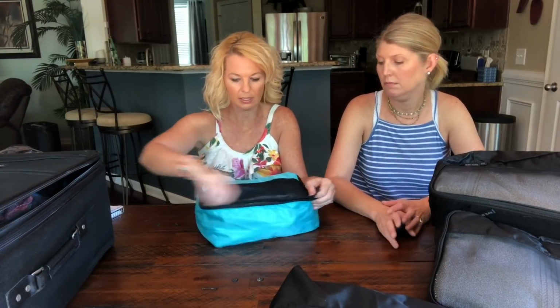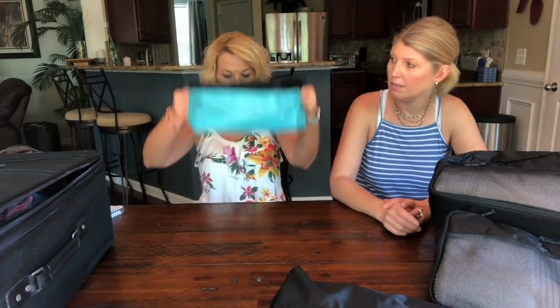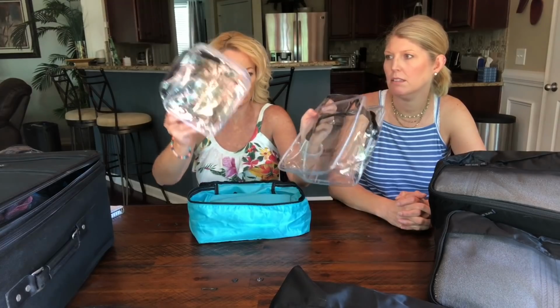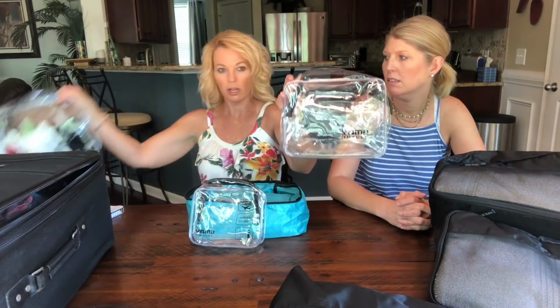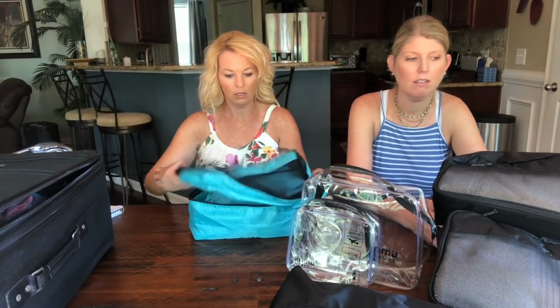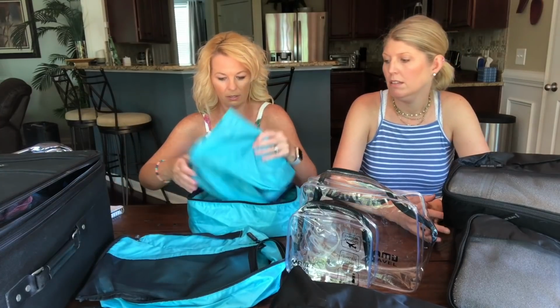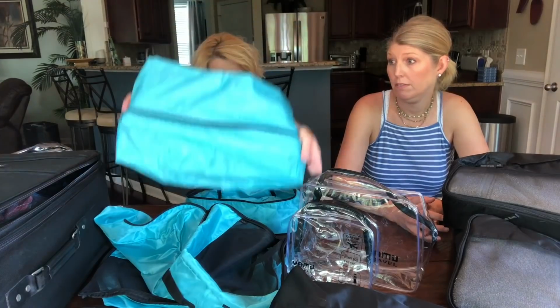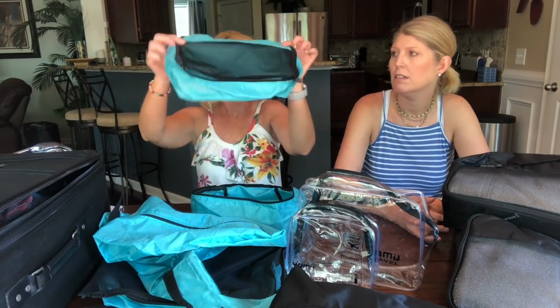This is a 7-piece set. So this is everything with nothing in it. It all stores in this little small bag that has a little handle. Love it. You have a small one that you can carry on for the airline, and then another that works well for all your toiletries. So 1, 2, 3, 4, 5, 6, and 7. Love, love.